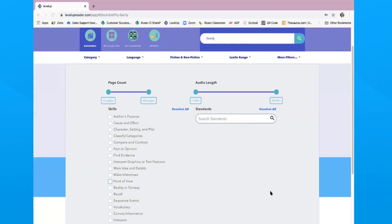So when kids first get on, they are given an initial intake Lexile assessment that sets their Lexile. Then every 2 weeks, they have either a cloze or a testlet, depending on their reading level. If they're reading 200 Lexiles or below, it's a short multiple choice testlet.